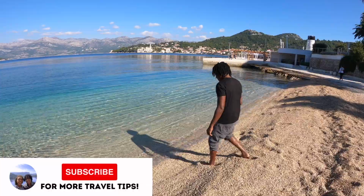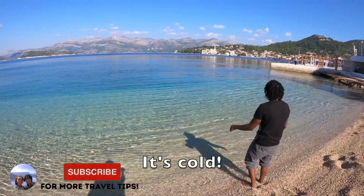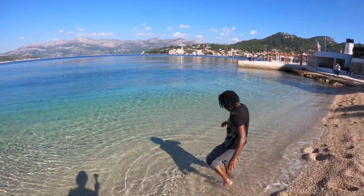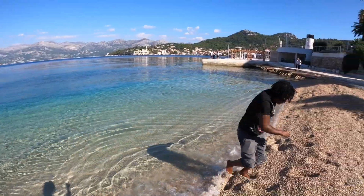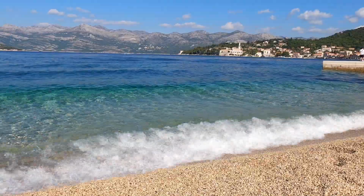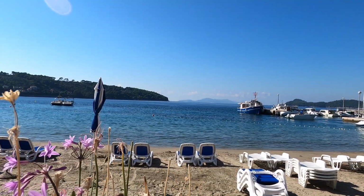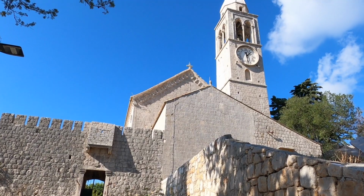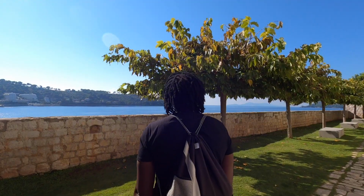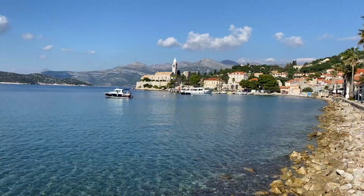So David's going to report how cold the water is. And the verdict? It's cold. So we walked down the waterfront, enjoying all the beautiful beaches and the gorgeous church at the end of the way. This island is so picturesque, you have to see it for yourself.